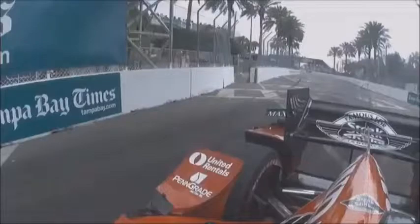Oh, trouble! Graham Rahal turned around on approach to turn 3. I stalled, but the car seems to be okay.